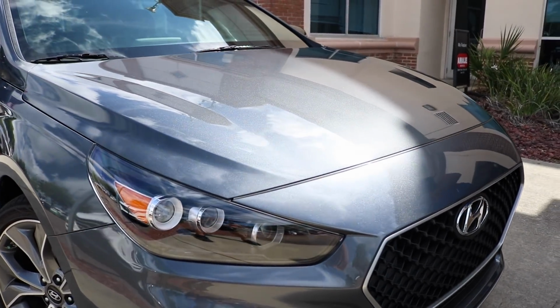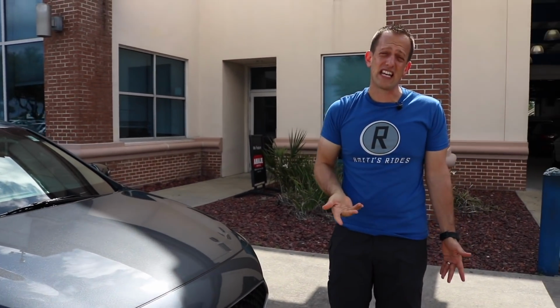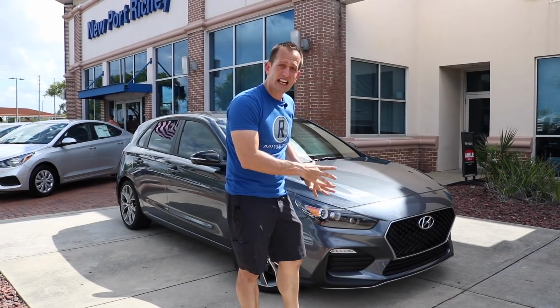Now remember, over in Europe, this car is called the i30, and they're lucky enough to have the i30N. What we have in the United States that has that N badge is the Veloster N, which I'll put that link at the end of the video. Amazing car, lots of performance. I hope that they make an Elantra GT N. But with this N-Line, you're getting some great style, and you're getting it at a great price.